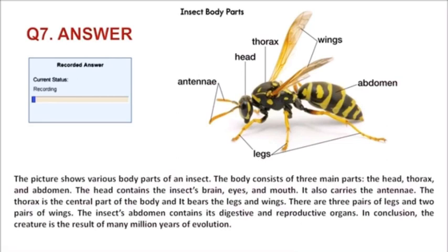The picture shows various body parts of an insect. The body consists of three main parts: the head, thorax, and abdomen. The head contains the insect's brain, eyes, and mouth. It also carries the antennae.